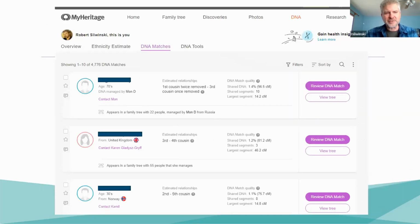Okay, let's go into matches. When you receive this page, you can review those matches and look at estimated relationships, like first cousin twice removed, review DNA matches and view their tree. Apparently some have trees with like 22 people. Some of them are not very large. Some have over 1,000 people on that tree. When the family tree gets above a couple hundred people, most likely that tree is private, and you'll have to ask permission to view that tree.